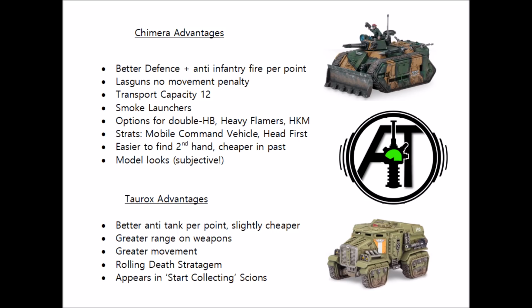I'm personally not the biggest fan of those weird track units on the Taurox myself. I think if they'd just given it wheels then it would have looked far better. Plus the autocannons are mounted in a bit of a weird way, but I have seen people do some interesting conversions by mounting them on a turret mounted weapon, which looks far better in my opinion.